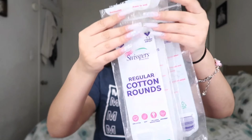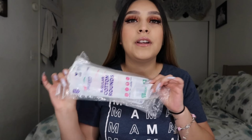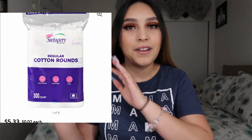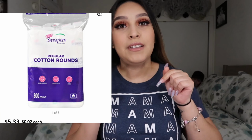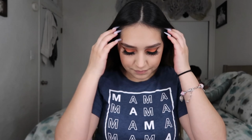I finished up three of these Swispers cotton rounds. You guys already know I love these. These are amazing. I use them for my exfoliator, my toner, my Garnier micellar water. I use it for everything. I actually saw at Walmart that they sell a 3-pack of them now. I'll put a picture of it. I bought that so I don't have to keep buying them individually. I could just get them in a 3-pack and that's amazing.